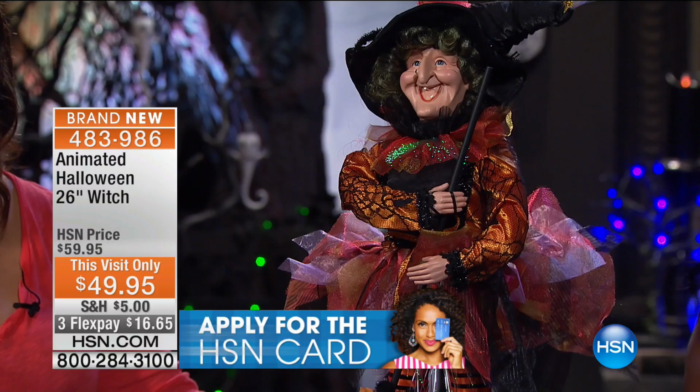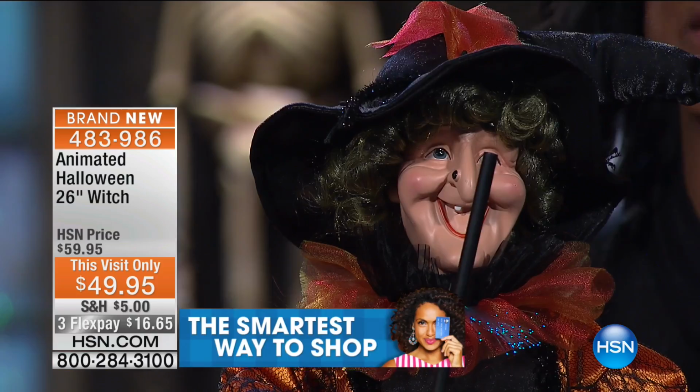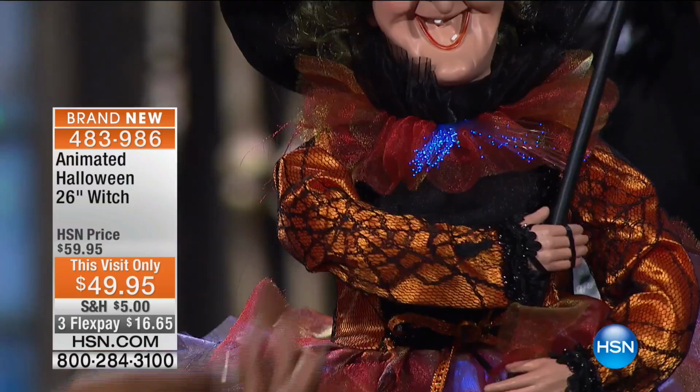Super cute. Now, you plug this in, and remember I was talking about the vignette? You're layering in all those different items. If this does it for you, maybe witch is your motif. It's what you collect. You have to have at least one witch, a signature piece. Whether or not you're into that, you have to have at least one witch in your home.